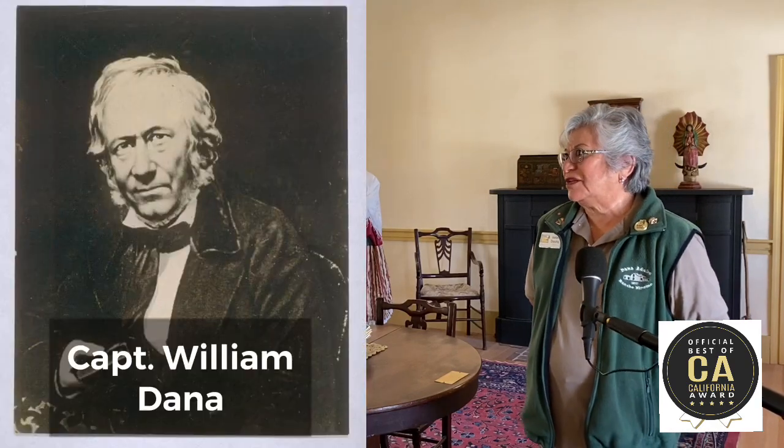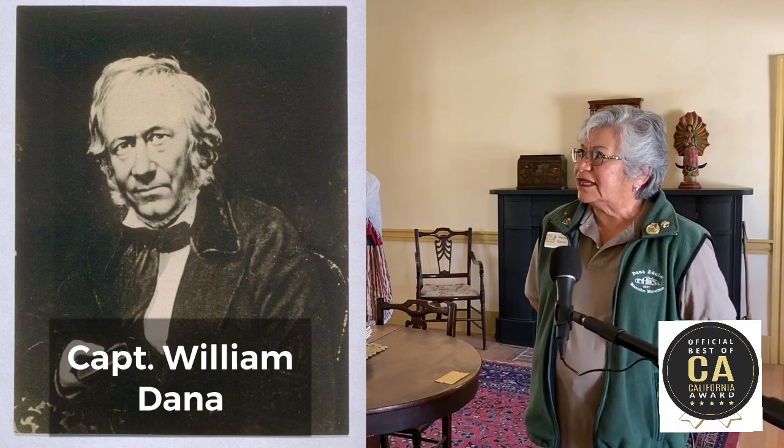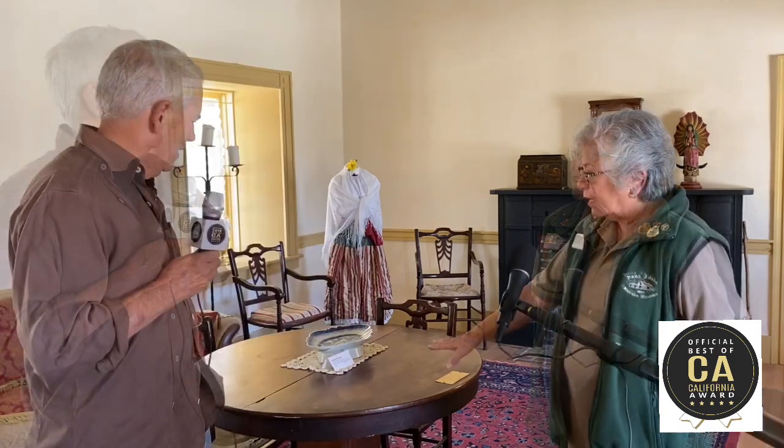Would the Dana family have been considered well-to-do at that time? Absolutely. They were upper crust. Through their hard work and planning, actually, that the captain did. The merchandise that he sold, his import business, is an indication of the type of businessman that the captain was.